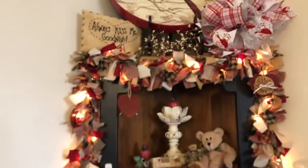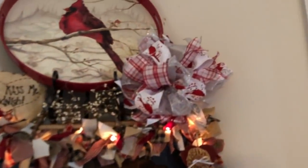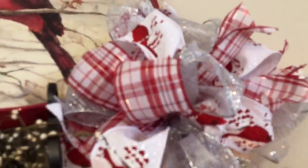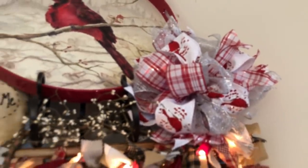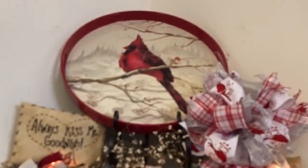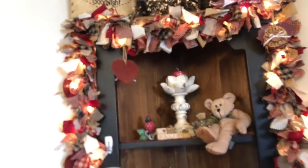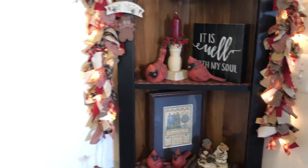Again, my subby Maria gave me the beautiful fabric garland. Subby Treva made me that beautiful funky bow. That's the first funky bow she ever made, and she gifted it to me. I was so touched. The tray was another gift from a dear old friend of mine. It is well with my soul. Love that.